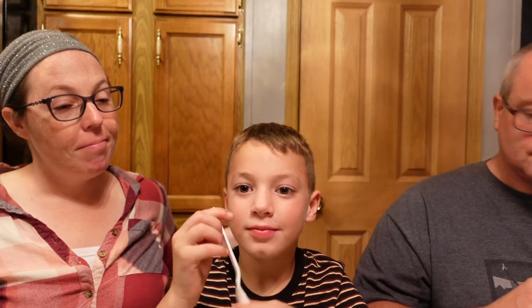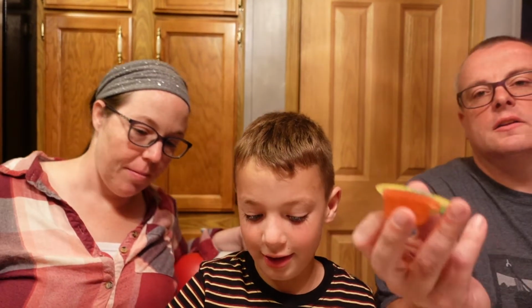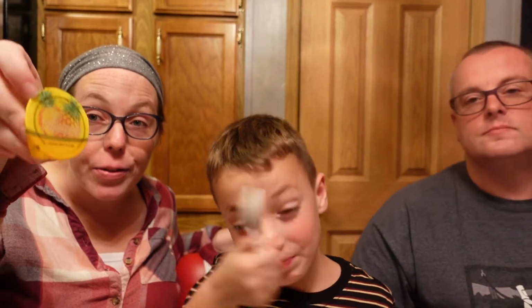So we're going to dive in and try this out. I'm going to go with the strawberry. Do you want pineapple or strawberry, Ezra? Strawberry. Just first look here, it says strawberry, and on the back it's in a cute little strawberry shape. So excited to try all this out. I'll do a pineapple.